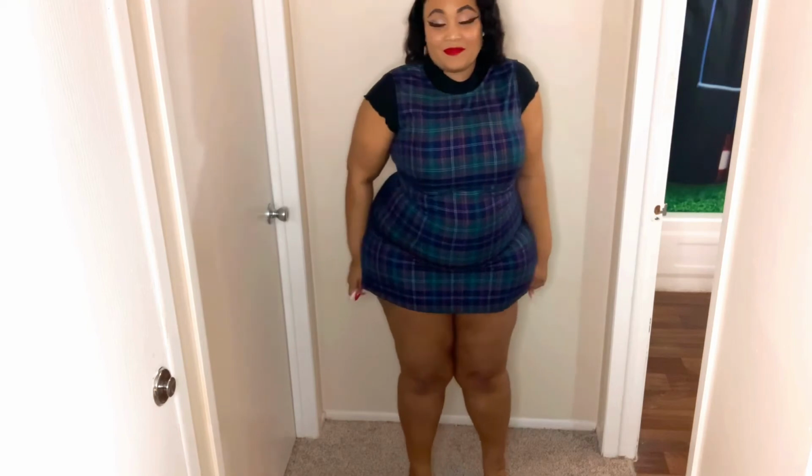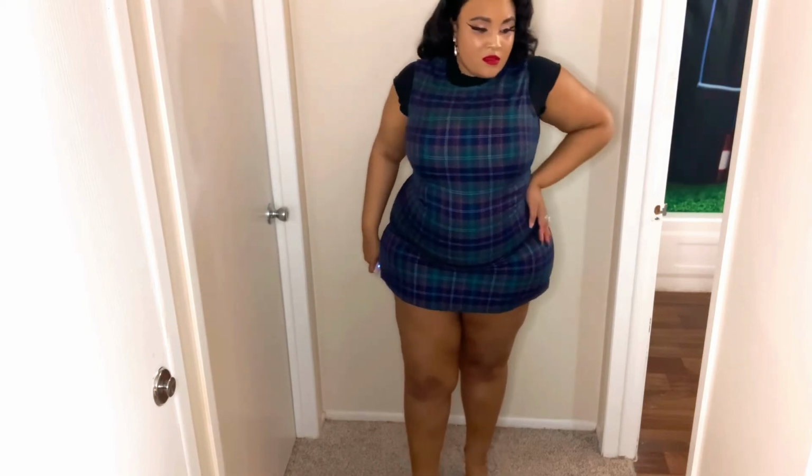See how short it is in the back. I couldn't even zip it up all the way in the back, dolls. But yeah, that's how short it is, dolls. And I will only be wearing this dress inside. I would not dare wear this outside.